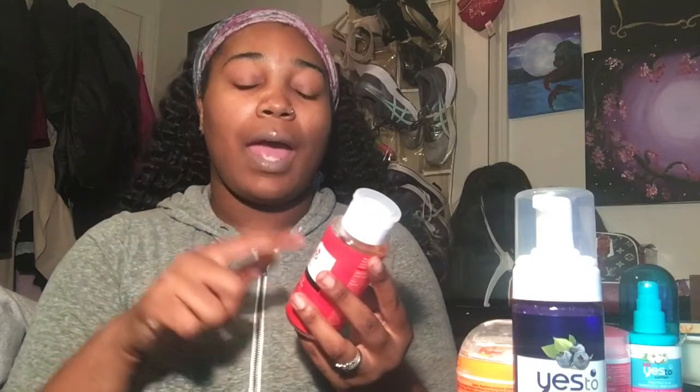And some products are like, will help reduce acne or will help visually remove it or whatever. This one says penetrates pores to eliminate acne and prevent new acne. Like, they're not playing no games. They're telling you we will eliminate your acne. And so I wanted to see it to believe it.